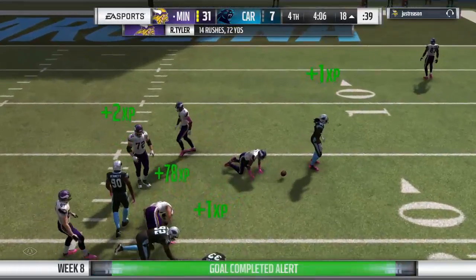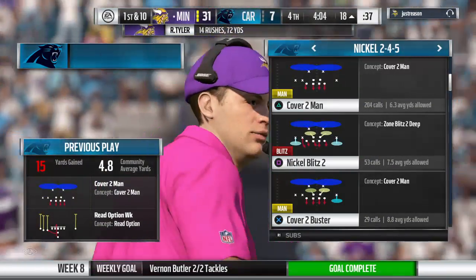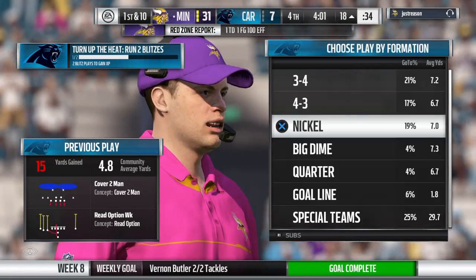He gets this down to the 18. Good enough for a 1st down. The pickup of 15 and a fresh set of downs.